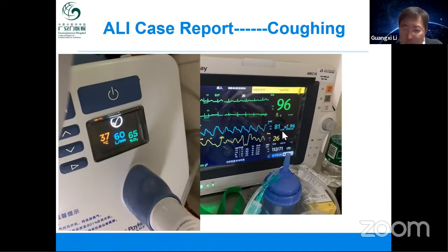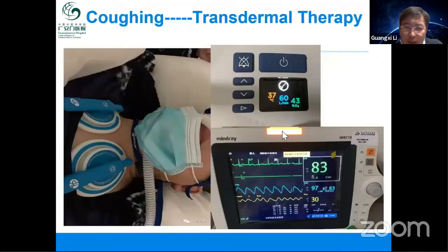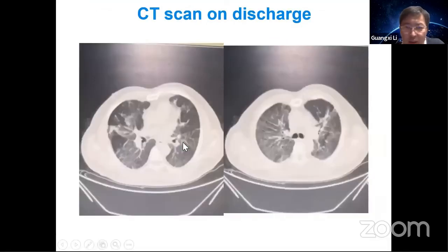So 81%, so it's quite low. And what we did is we used some transdermal therapy with the Chinese herb, and we did see we stopped the coughing. The coughing in this stage is very important. So if we cannot control the patient's coughing, then the patient's acute lung injury will progress. And then finally the patient did not need intubation, just high nasal cannula support.